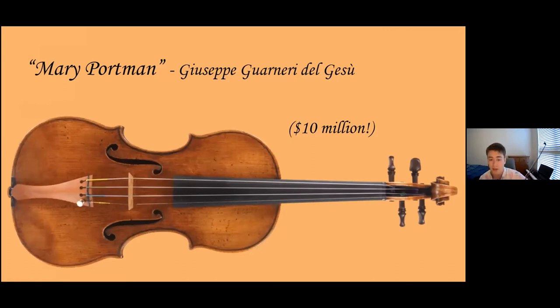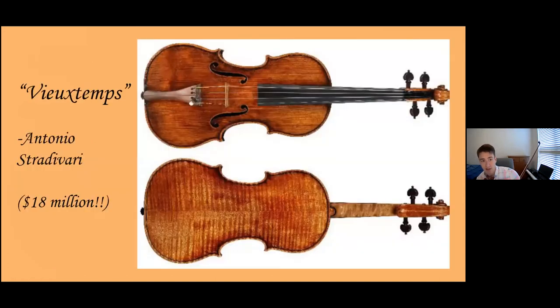And the maker, of course, Giuseppe Guarneri del Gesù, was very famous, and almost all of his instruments today are worth around this much, maybe not all 10 million, but if you own a Del Gesù, you're doing pretty well. So this is one example of a Guarneri. And then, of course, people know Stradivari. This is Stradivari's violin called the Fiaton, and it's a little pixely, I'm noticing, but imagine it not so pixely, with a fresh coat of varnish, and it's also very expensive. This one's $18 million, crazy.